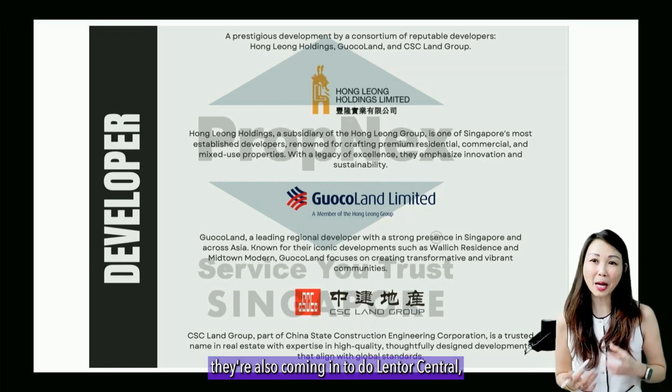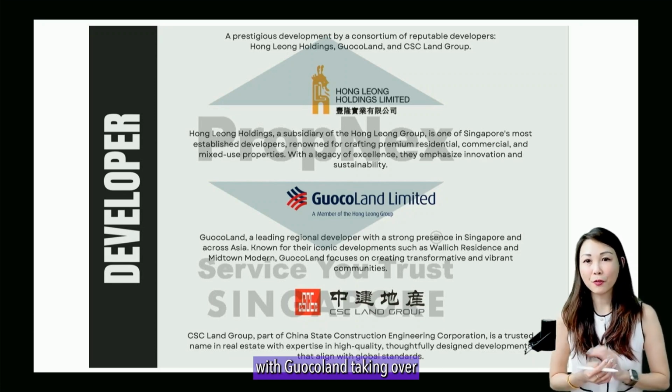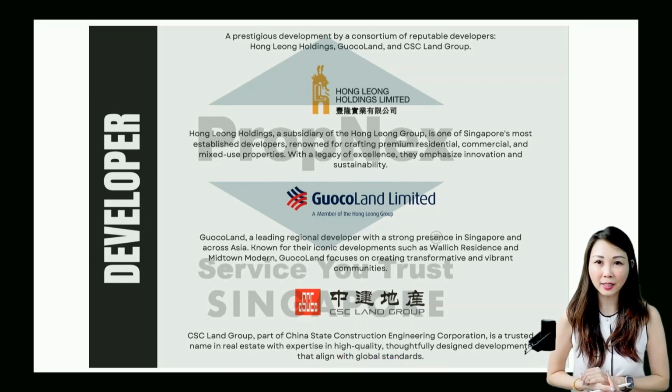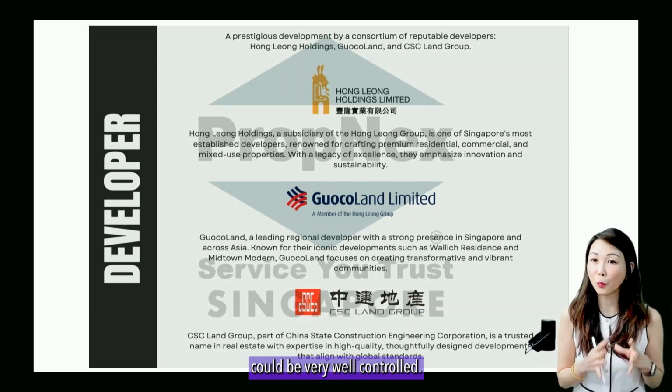So now they are also coming in to do Lentor Central, which some of us may be thinking, with Guocoland taking over most of the market share in this area, there could be a potential chance that the price appreciation over here could be very well controlled.